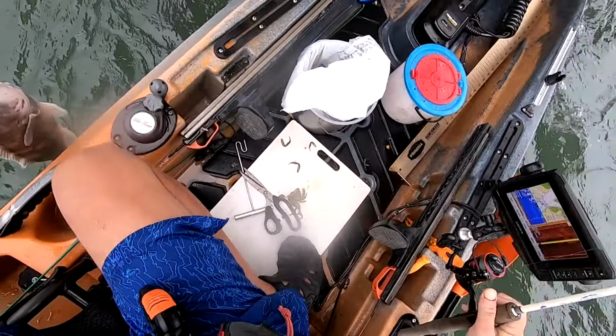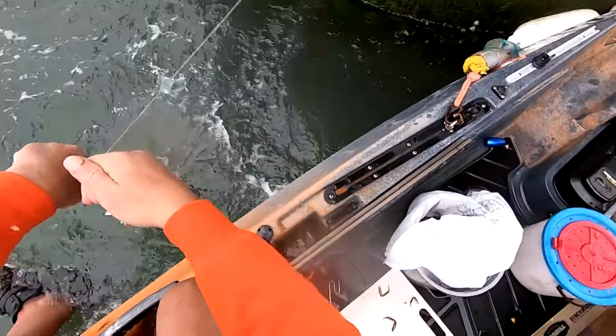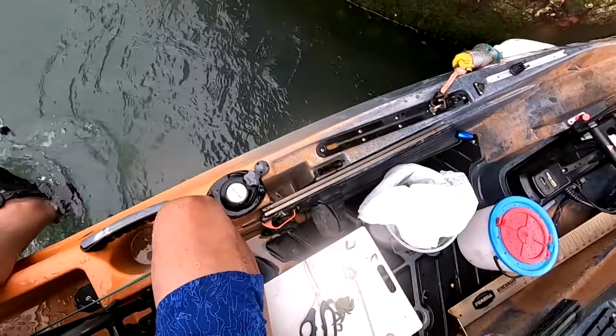Jig in there, man. It is in there. All right, man. Just came up on this pretty easily.